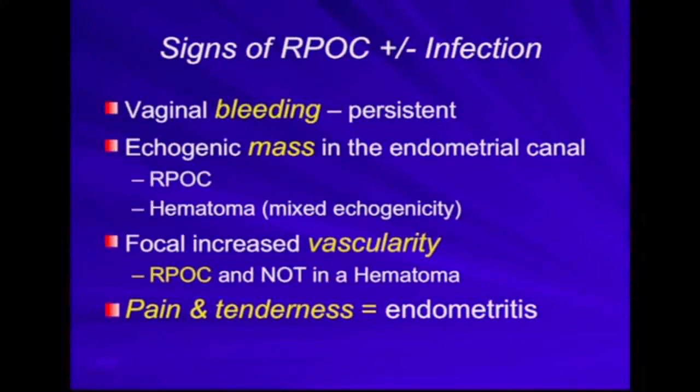may be persistent, you often have an echogenic mass in the canal. Remember it can be retained products or it can just simply be a hematoma, and they may be difficult to differentiate, although the hematoma will not have any internal vascularity. You will have focal increased vascularity in retained products, obviously, but not in hematoma.